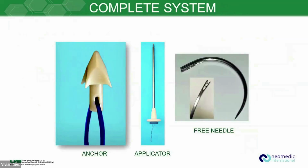So this is the complete system. Now this hole's a little bigger, so you can easily put 2 sutures there. And I always use our own Mayo-free needles.